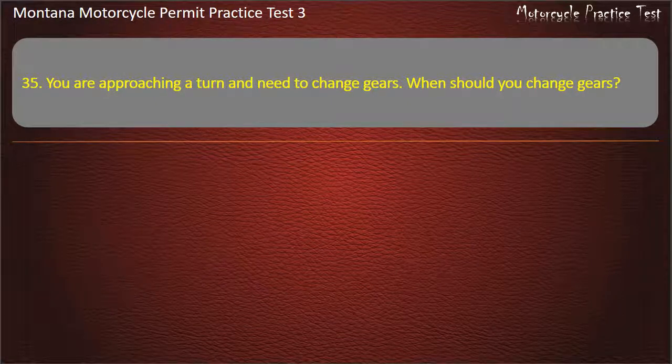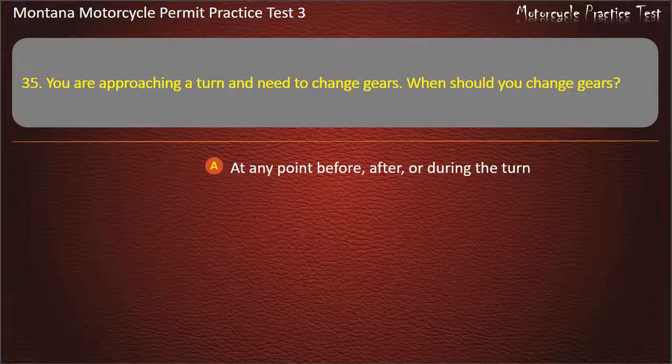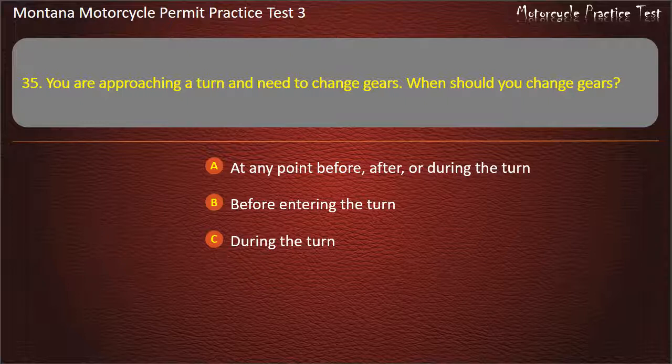Question 35. You are approaching a turn and need to change gears. When should you change gears? At any point before, after, or during the turn. Before entering the turn. During the turn. After entering the turn. Answer. Before entering the turn.